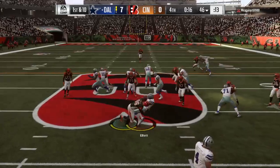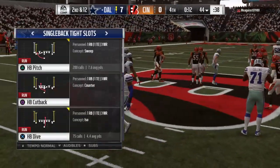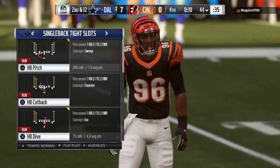A 20th carry here for Elliott. And maybe a measure of revenge there. He's had his way in this one, but this time they get him behind the line.